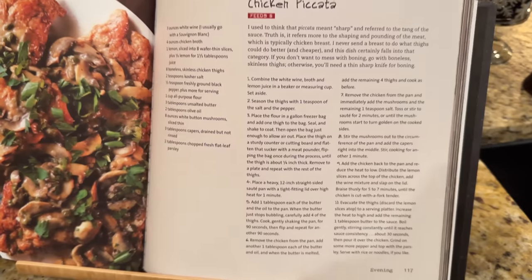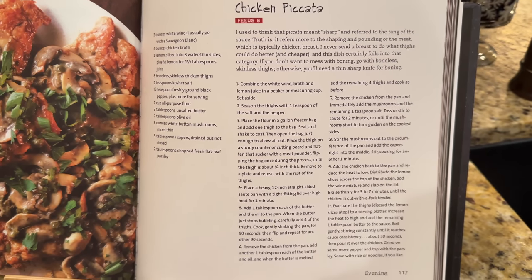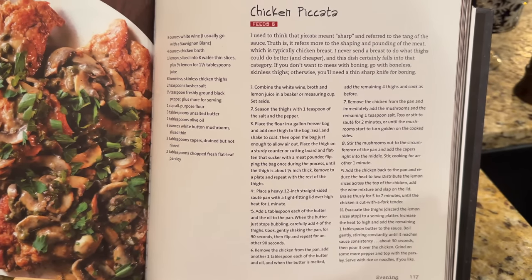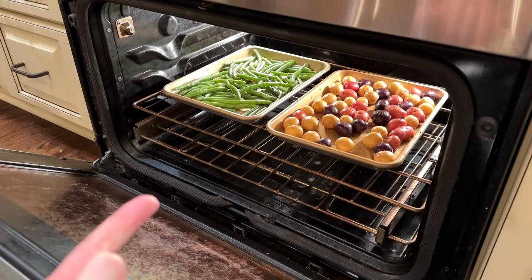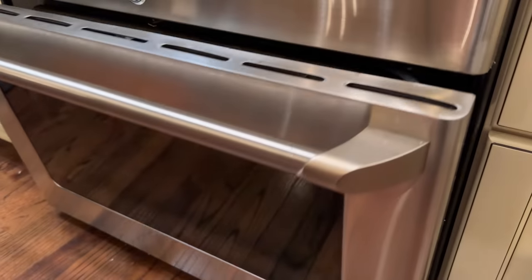So good. So here, I'll zoom in. If you want to take a screenshot here, I might be able to find this recipe online, I'm not sure. But if not, here's the recipe if you want to take a screenshot. So good. And then I also just threw some veggies in the oven. We got some potatoes and green beans, olive oil, salt and pepper, bada bing, bada boom.